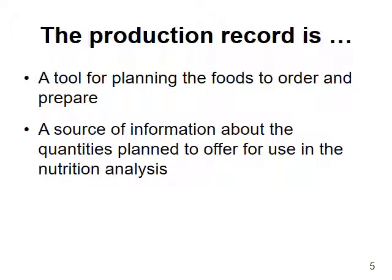A production record is a tool for you. They provide the information you need for forecasting food production, which can help to make future purchase or planning decisions. A nutrient analysis of menus is a way to determine if menus meet USDA dietary specifications, and production records have the documentation needed to conduct this analysis.